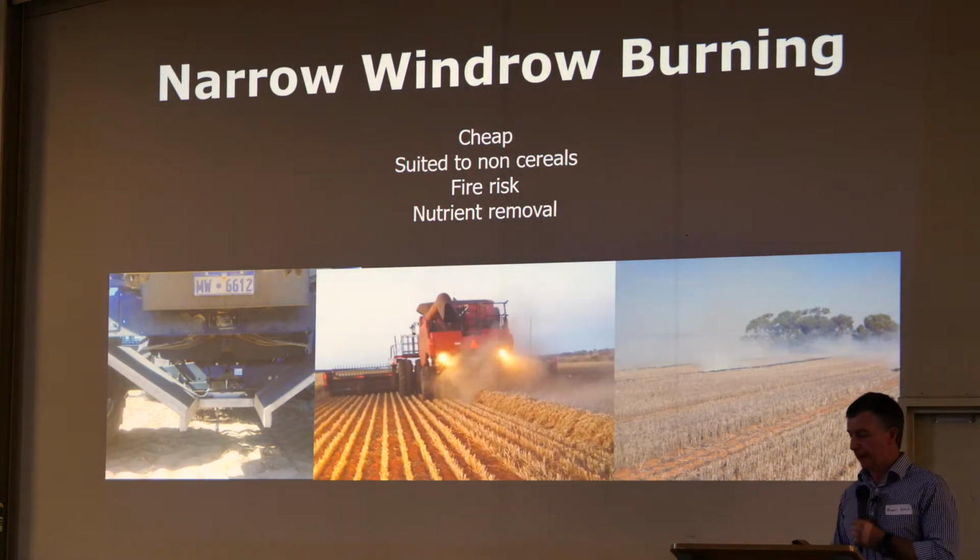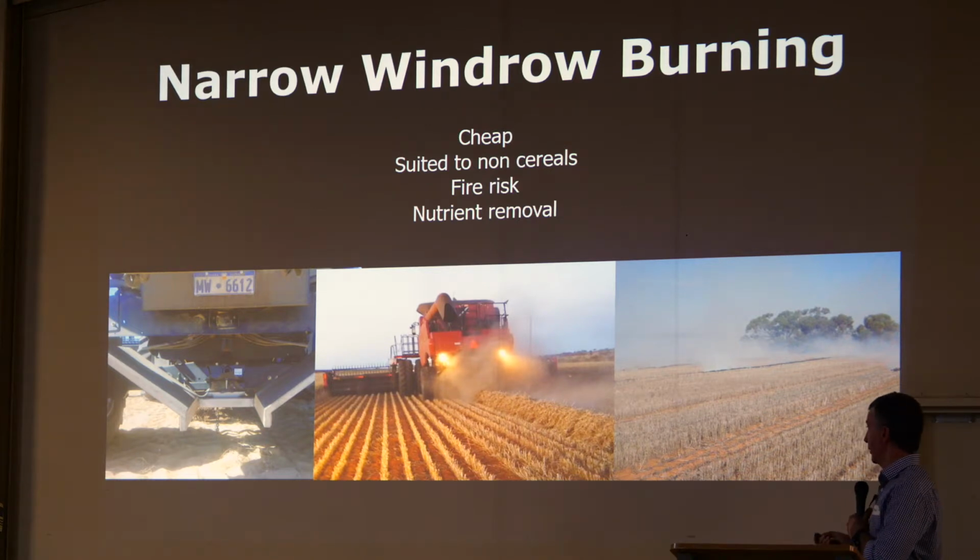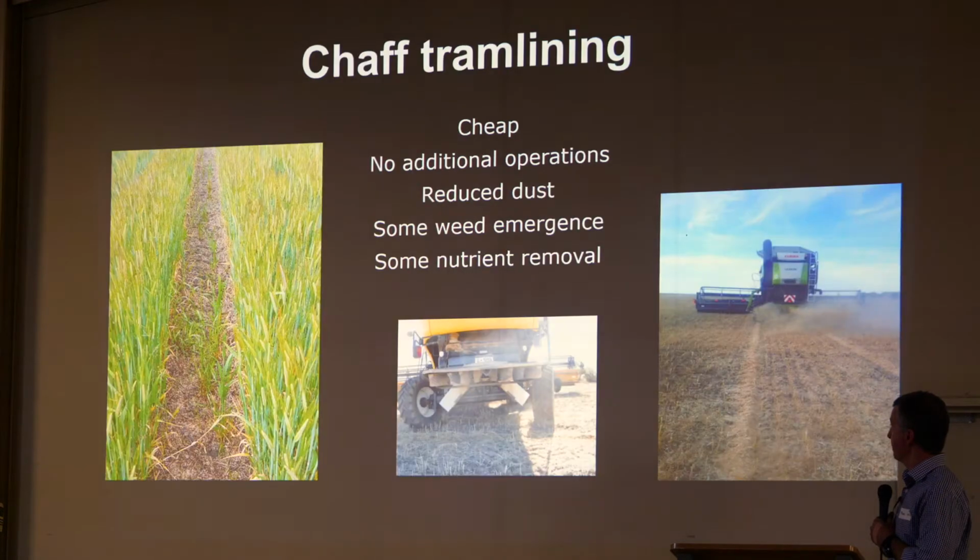So narrow windrow burning. Again, these systems, as I'm going through them, are in the chronological order that they came into being, if you like, the order in which they were developed. So the narrow windrow burning was at the time the opposite end of the spectrum from the Bale Direct system. Very cheap, just a couple of $100 for a chute at the back of the harvester. Pretty easy to set up at harvest. You've got all the chaff and the straw material set up there. Basically it's just putting the fuel source around the weed seeds. And you come back in autumn and you burn those windrows to just destroy the weed seeds. As I said, cheap, particularly suited to non-cereals. Obviously there's a fire risk, which we've heard a bit about today, but again, high nutrient removal. So all the nutrients are being concentrated into those narrow bands.